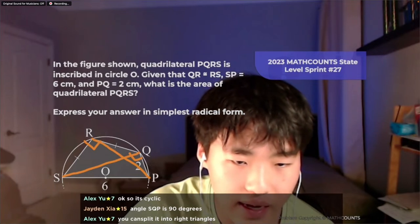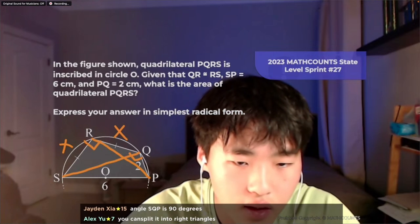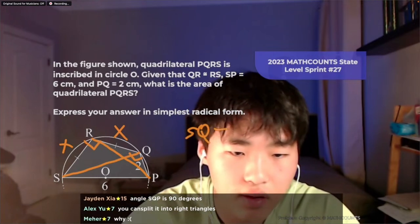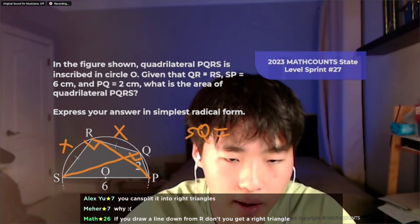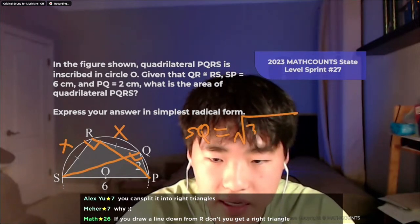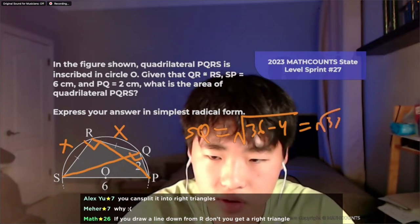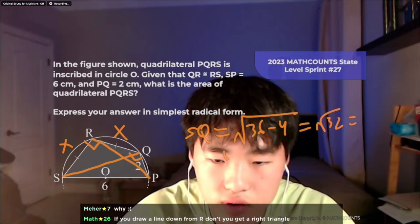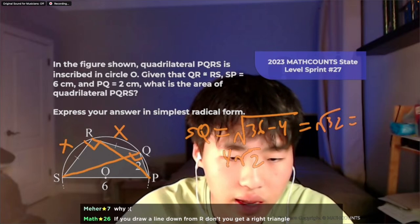Let's label RS as x and RQ as x as well. We know that SQ equals the square root of 36 minus 4, or the square root of 32, or 4 root 2. That is SQ.